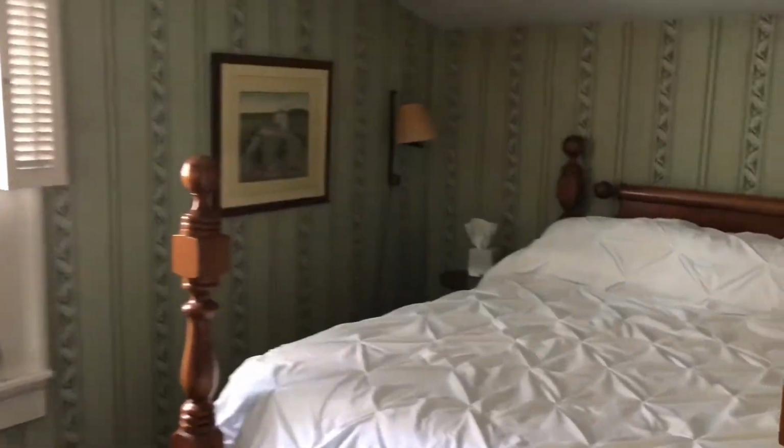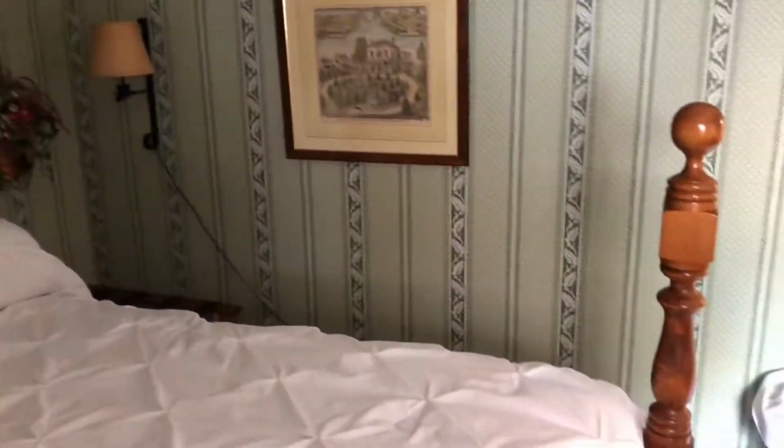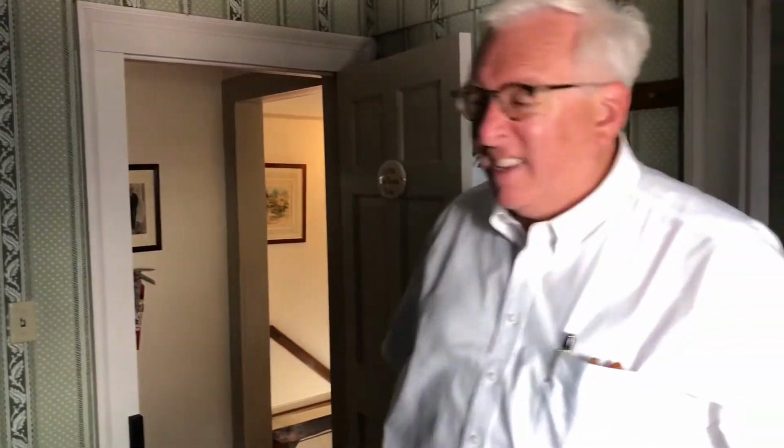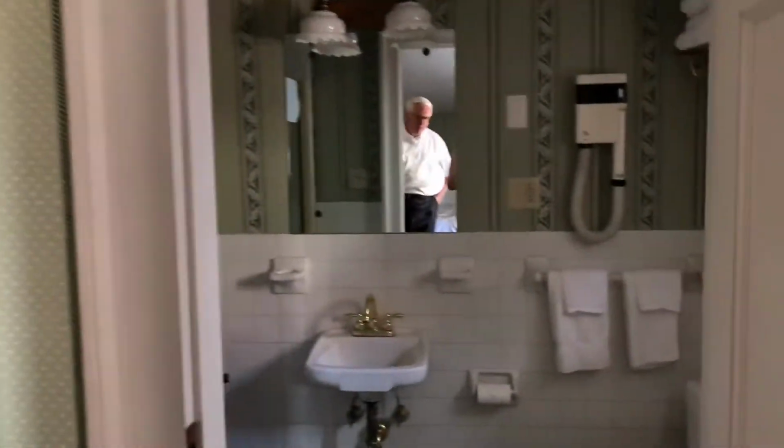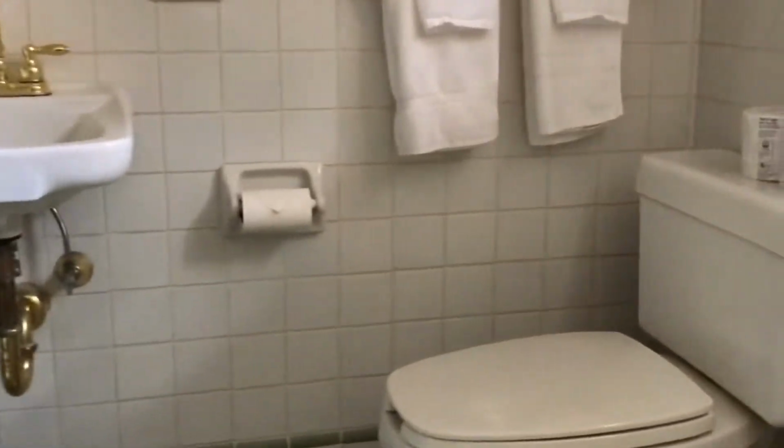We have 5 guest rooms here in the inn. This is the Martin Van Buren room. All of the rooms are named after historic figures, but Van Buren was President of the United States in 1837 when the tavern was built. And they all have private little bathrooms off of every bedroom.